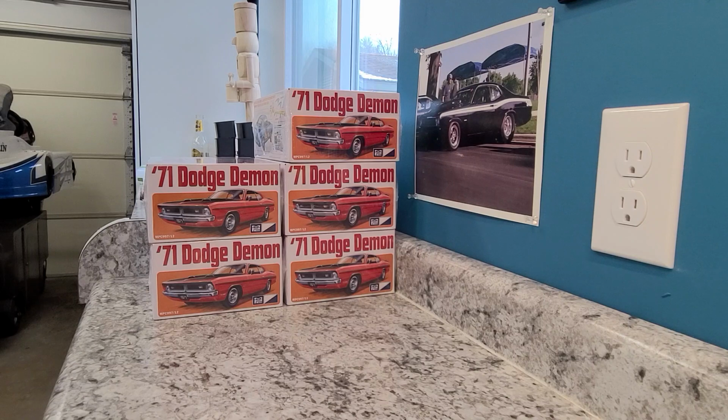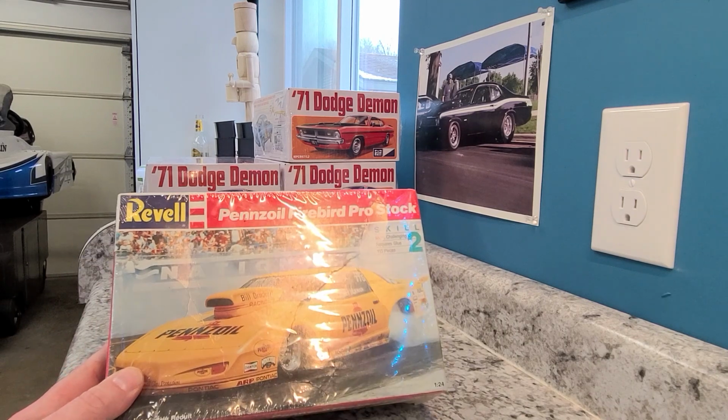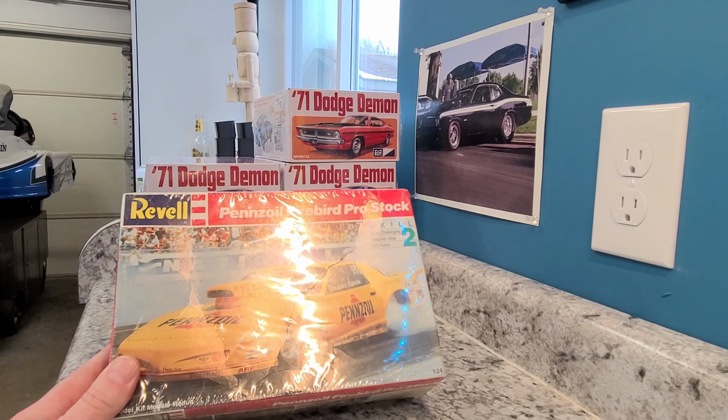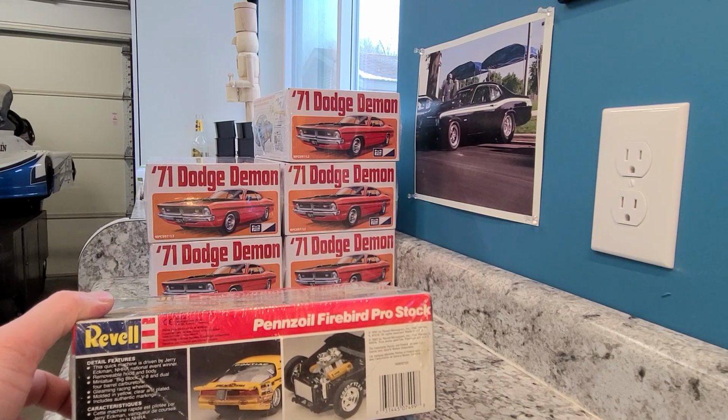I haven't shown anybody yet, but I have a Nova that I started a long time ago. And yeah, someday I'll show you. But the stash adds. So I got 3 of them here from a good friend. And they're all kits that I wanted. Here's one. I've built this before, but this was another one that I really wanted. This will be a good build.